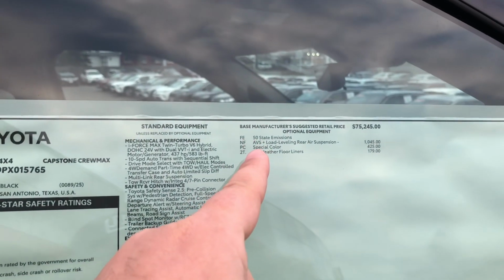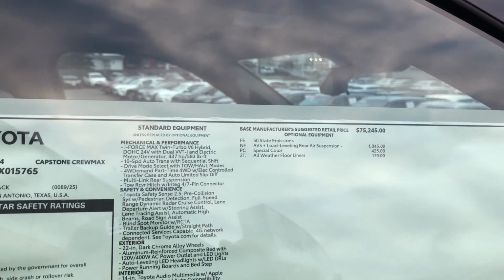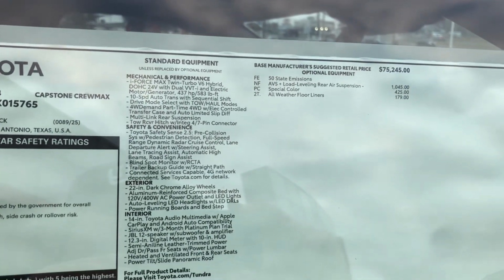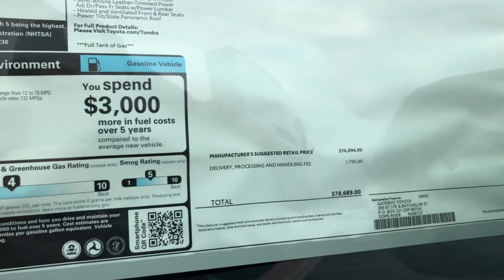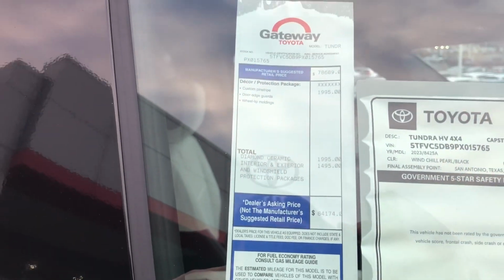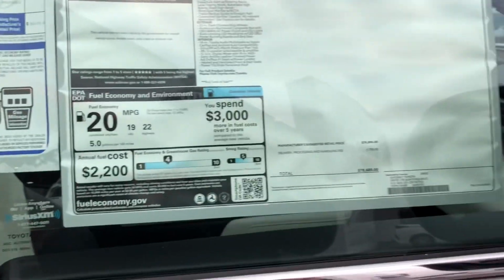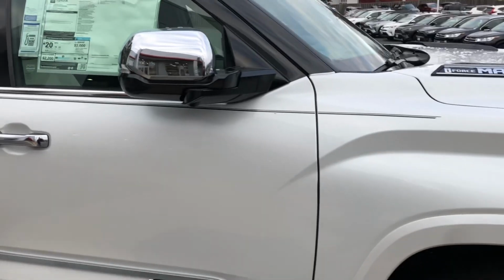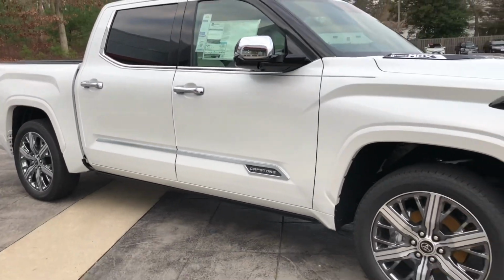So this has the AVS and load leveling rear air suspension for $1,045 extra, $425 for the windshield pearl, and all weather floor liners, $179, $78,689. They want $84,174, and those are the add-ons on the truck. This is actually one of the lower prices I've seen on the lot on a sticker. A lot of times you'll see people will add a few things to it.